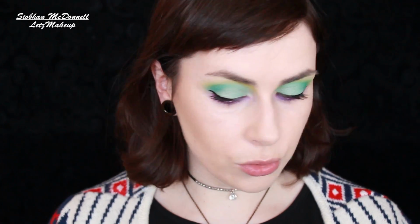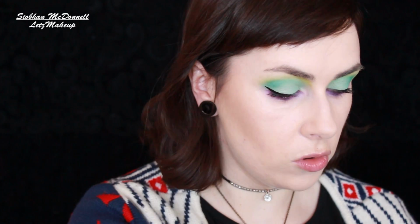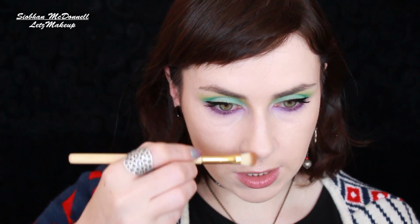Let's move on to, oh yeah, I'll do a little bit of contouring on my nose. Just the teeniest bit. I'll use another ZOEVA brush, 227 Soft Finer. It doesn't really matter, just a small but fluffy-ish brush. Don't want anything too tightly packed because otherwise it'll go on very harsh, but you don't want anything too fluffy either. So this is a nice in-between.